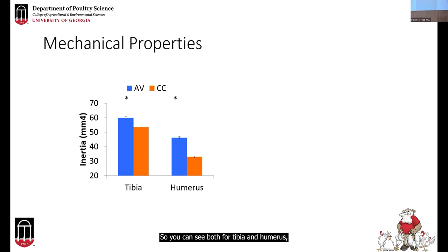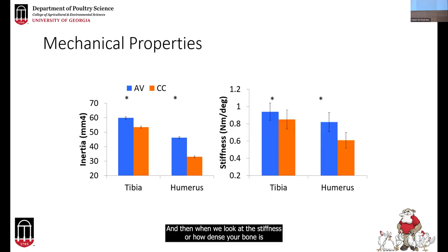So you can see for both tibia and humerus, the bending resistance was greater in aviary birds, which was kind of expected. And then when you look at the stiffness, or how dense or how mineralized your bone is, you could also see that the birds reared in the aviary system had stronger mechanical properties, or they were more stiff.